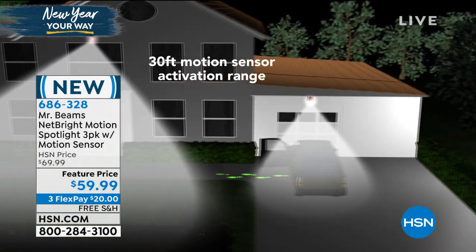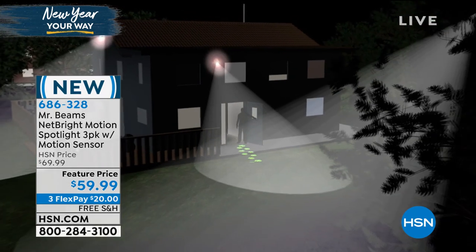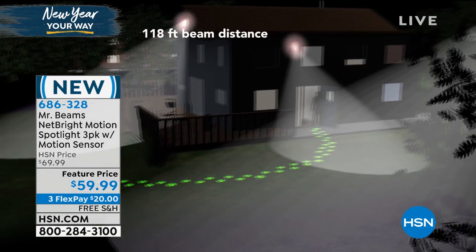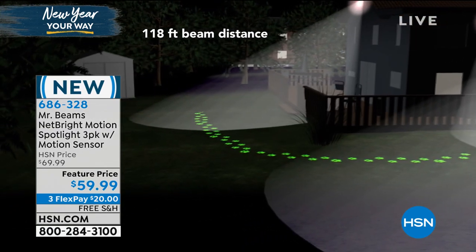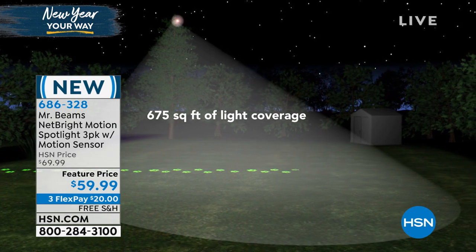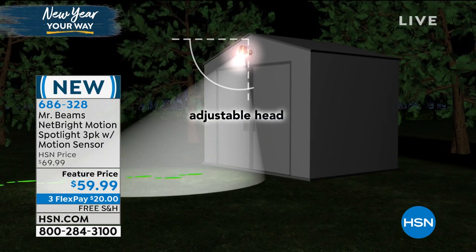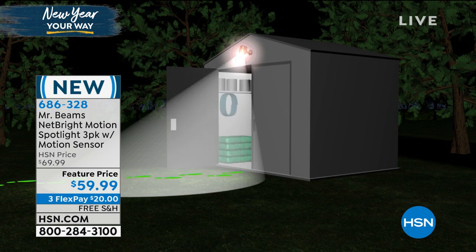Not only, to your point, Justin, is this going to be a safety measure and a deterrent, but it's also just reliable. Like I know if I'm gonna go take the garbage out, I don't have to worry about fumbling around to find a light switch or take a flashlight. I know that where I put Mr. Beams, there's a light that's gonna shine on as soon as it detects I'm there.